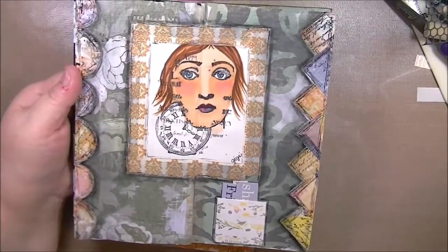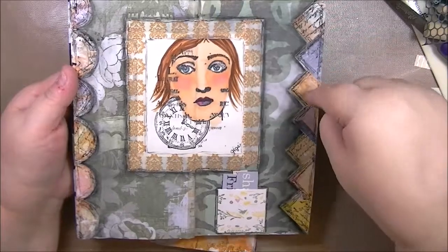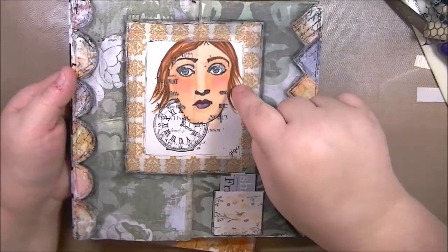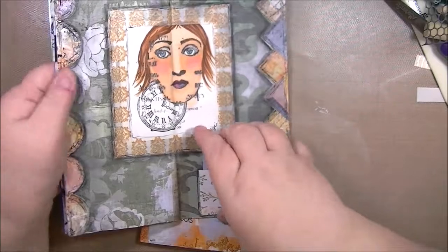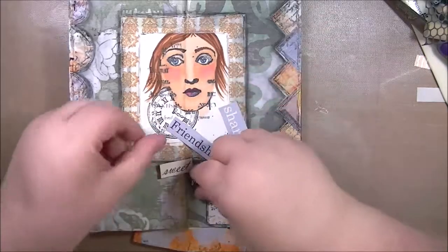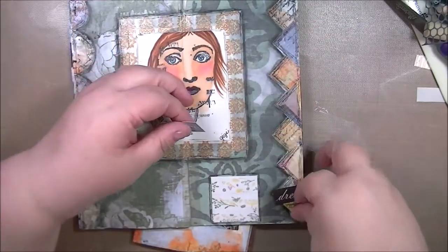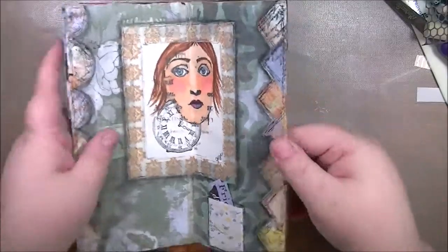And then this was another collaboration page. I did the borders with some shapes that I'd received in some Happy Mail. And then I think Gigi did the face, and then one of the other gals colored in the face, I think. And then Marianne did this little pocket down here that has little words in it. Cute little words. Friendship and share and sweet and dreams. So I love the little pocket. That's really cute. So I'll stick my little thoughts in there.